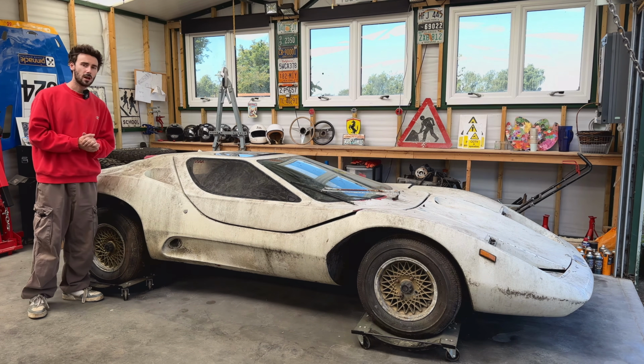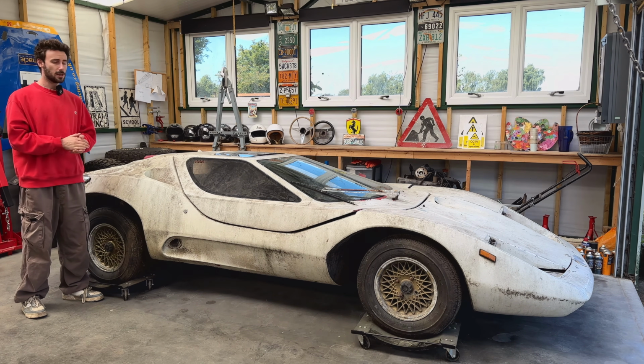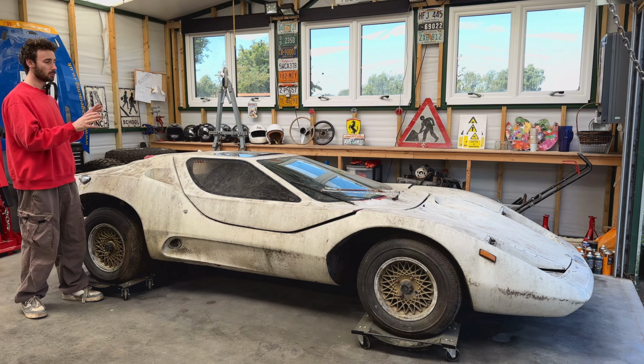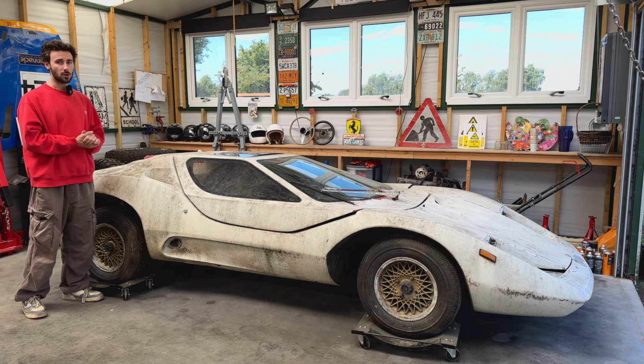For those of you who haven't come across the Nova before, it originated here in the UK in the early 70s, but the company was sold lots of times and the shape was licensed all over the world under different names. Most notably in the US, it was known as a Sterling.